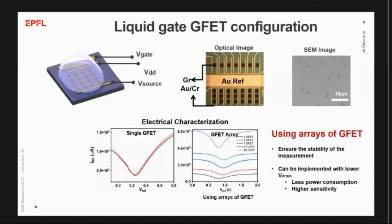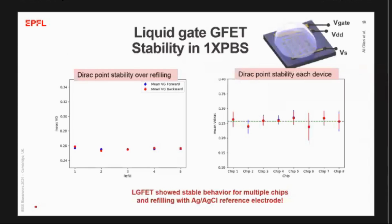So why do we use arrays? It helps us maintain a very stable measurement, because sometimes in the middle of the measurement the graphene can be delaminated. And by using an array of graphene, we can apply lower drain voltages, which means we can have lower power consumption and higher sensitivity.